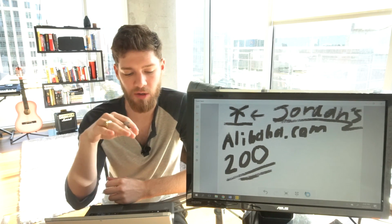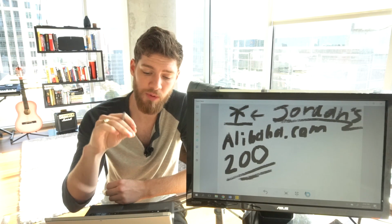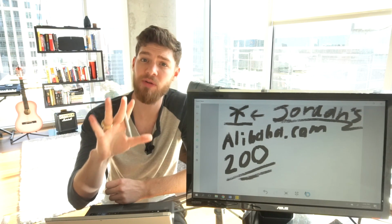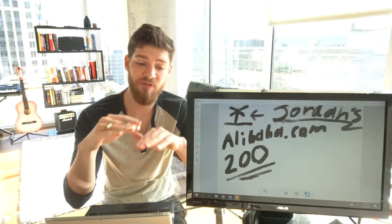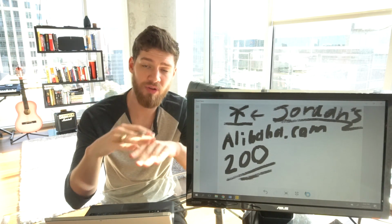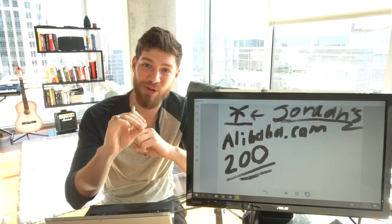I want to make this clear. You do not put the UPC onto the product. You put the FNSKU on the product. The only reason you need a UPC is to actually create the listing. You never print the UPC. You never use it ever again. It's just a number that you put into the listing whenever you make it.